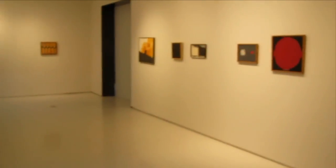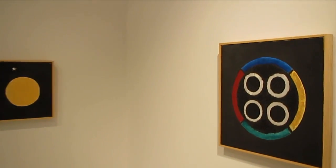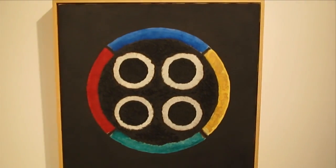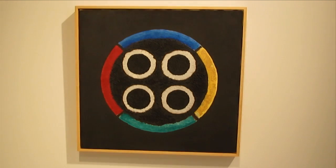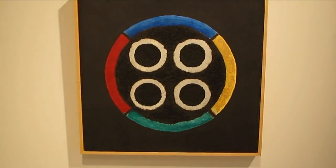Well, now as I understand it, most of these works were inherited by a couple of people in Texas, and they've held them in their safe deposit boxes for the last 30 years. This is Untitled.